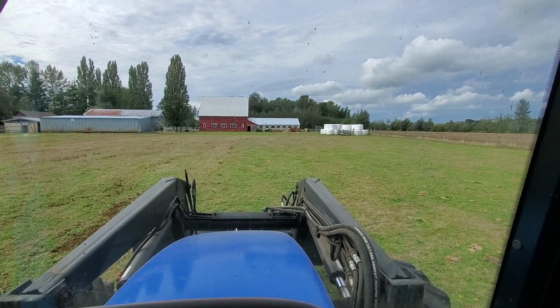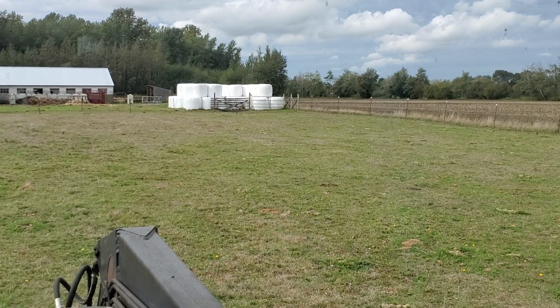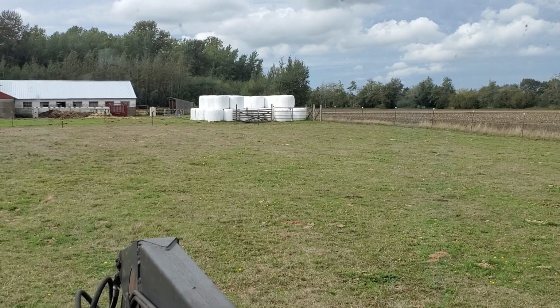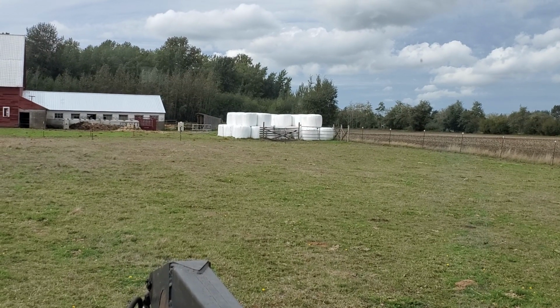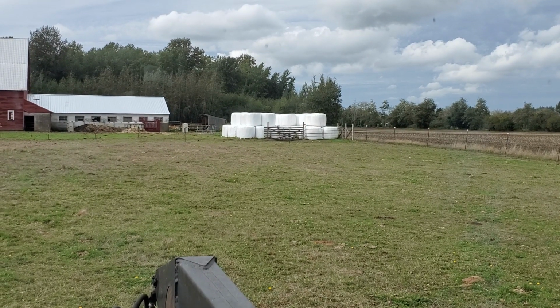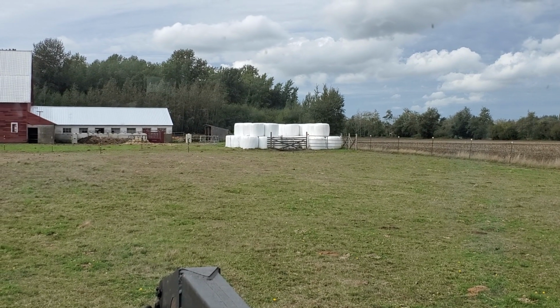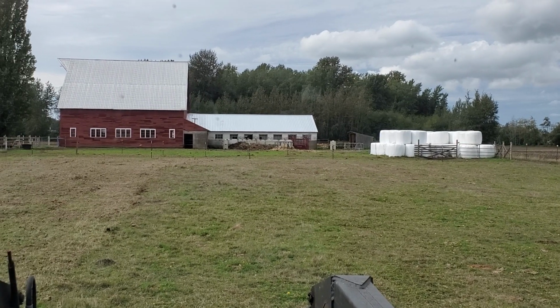So I got about 70 of my haylage bales sold. That helped fund some of these projects. I delivered a bunch of them, and I still have about 50 or so to deliver. So that was kind of cool. I'm going to have way more than I need this year.